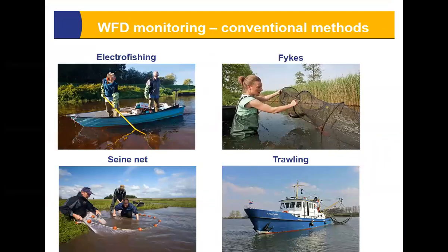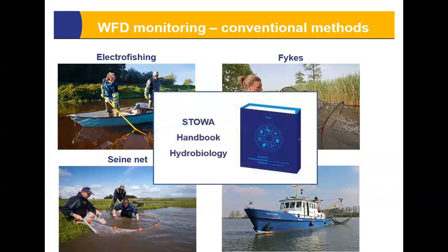To determine the ecological health and quality of water bodies, the Water Framework Directive recognizes fish as a biological quality element. And therefore, fish is monitored. In the Netherlands, this is done by electrofishing, pike nets, sea nets, and on the large rivers and lakes, we also use trawling. And all those methods are written down in strict protocols in the Handbook of Hydrobiology from the STOA.